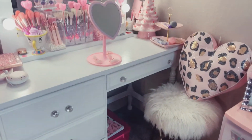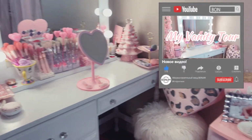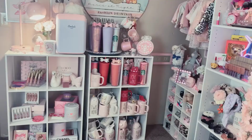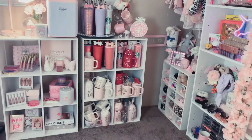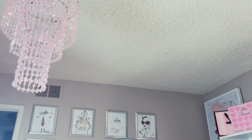Then I have my vanity tour. I made a YouTube video of that, so you guys can go check that out. I'm not going to go through that section because I already did on another video. This is the area rug my fiance got me, and all this is basically the whole thing that I showed you in the beginning.